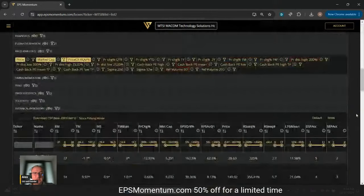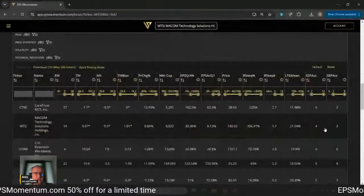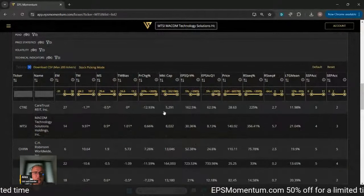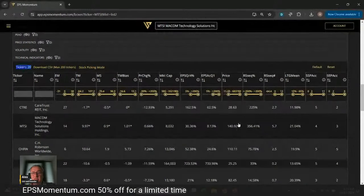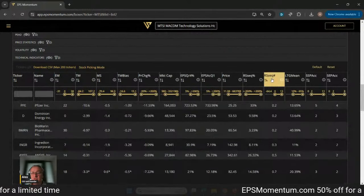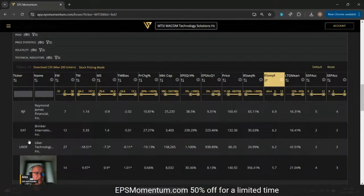Right, so we've done acceleration. Again, we can go very stringent here. We can say 2 quarters in a row in sales. We're now down to 30 stocks. I can also filter by price. Let's say I want all the stocks that are greater than $10. And I can sort by the revision score. So Raymond James Financial, Uber Technology.